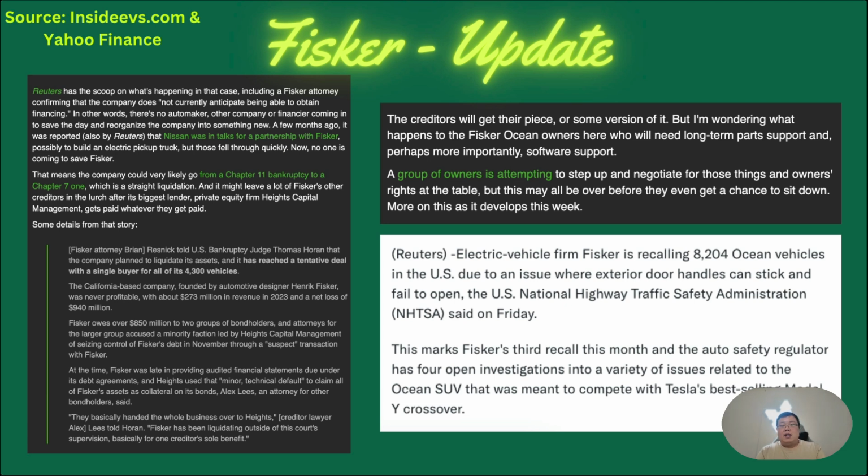So it's very concerning since this is the third recall this month, and it also shows that people aren't really confident about the car as well, and people genuinely do have concerns. So you can see the top part of the screenshot on the top right, groups of owners attempting to step up, negotiate for those things and owner rights at the table, but it may be all over before they even get the chance, especially if it all gets liquidated. So if you're an owner, all the best to you.